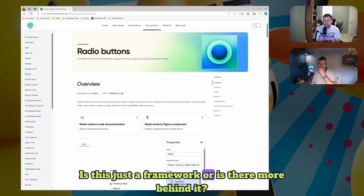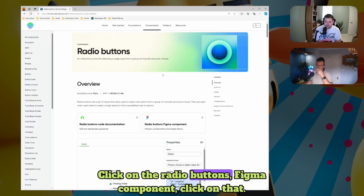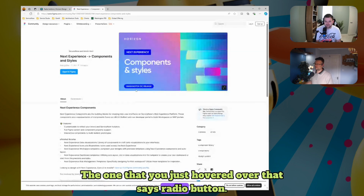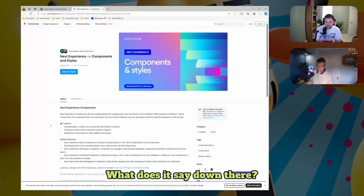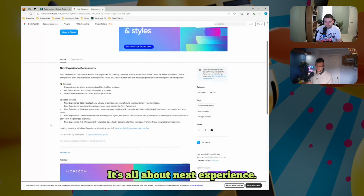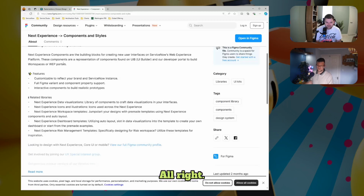Well, I think the fact that we can get on, and let's continue. Click on the radio buttons Figma component. Sorry, where? This one that you just hovered over that says radio button. Take us into Figma, I guess. Okay. Right. Now, this tells you a bit more of the components. What does it say down there? Next experience components. So, okay, it's all about next experience. Is there any comments on there? What does that comment say? I'll zoom in a bit. There's no comments. All right, okay.